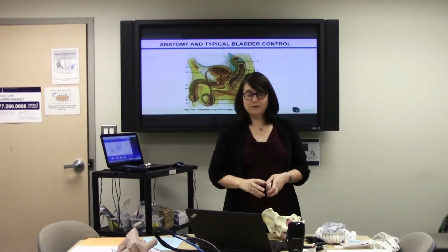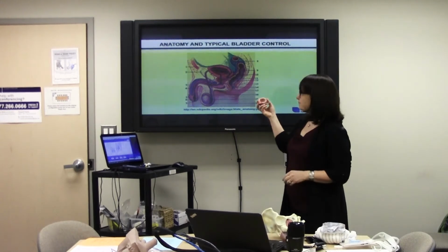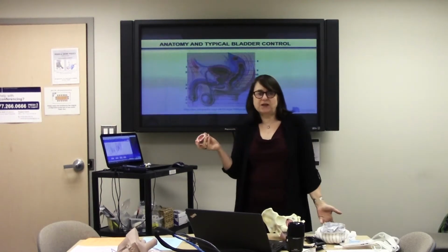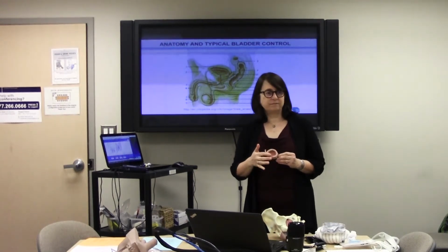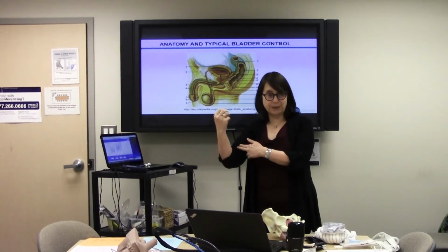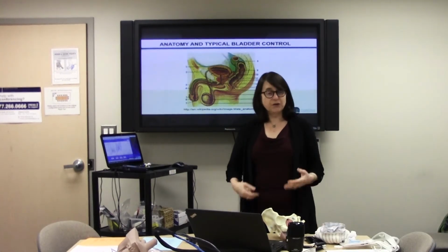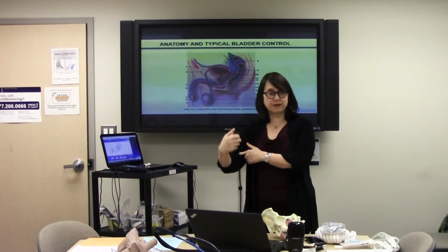Right now I'm going to talk about typical bladder control. So this is your bladder, and your bladder is really just a hollow muscle. Did you know that? It's just a muscle. Now, you have different types of muscles in your body. Some muscles you can control: your biceps, your quads, your glutes, your pelvic floor. Those are muscles you can say, please muscle, tighten up, and you can contract it.